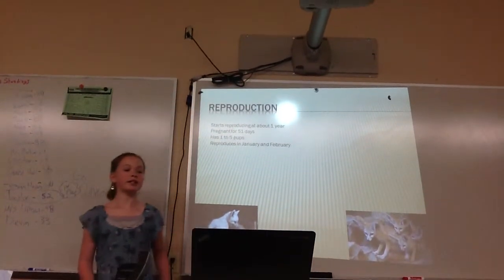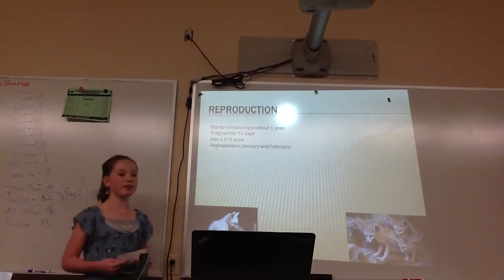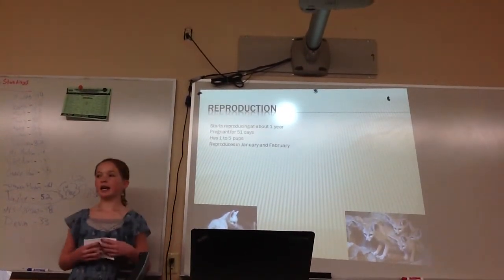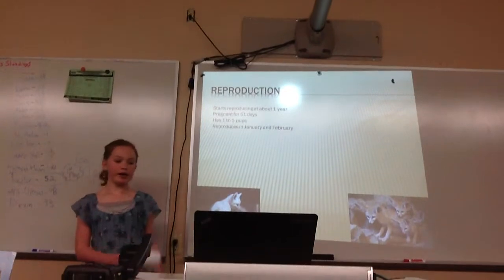And reproduction: they start reproducing in about 1 year, so they're pretty young, usually about when they move out from their parents. The female is usually pregnant for about 51 days, and they have 1 to 5 pups. They usually mate in January and February.